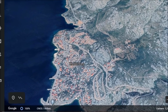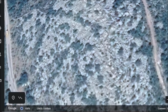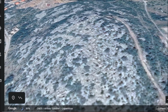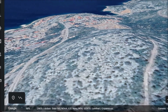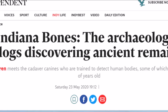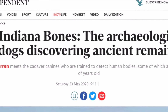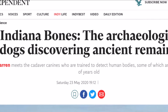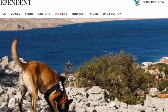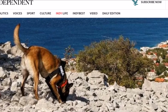Another area might be right down above the city, right down here. The necropolis are described as having honeycomb tombs. This could be an area right down here above the city here. This is just where the story begins. It says Indiana Bones, the archaeologist's dogs discovering ancient remains. The author meets cadaver canines who are trained to detect human bodies, some of which are thousands of years old. Here's the dogs sniffing around in the necropolis above the city here.